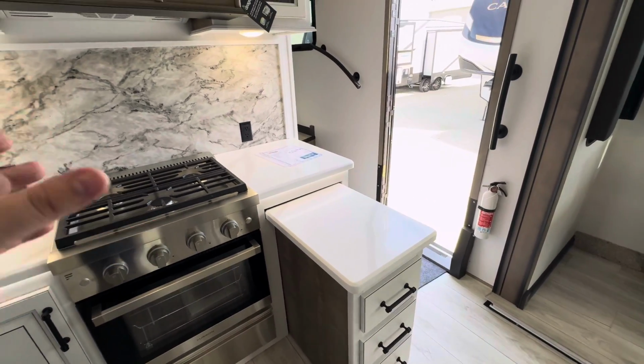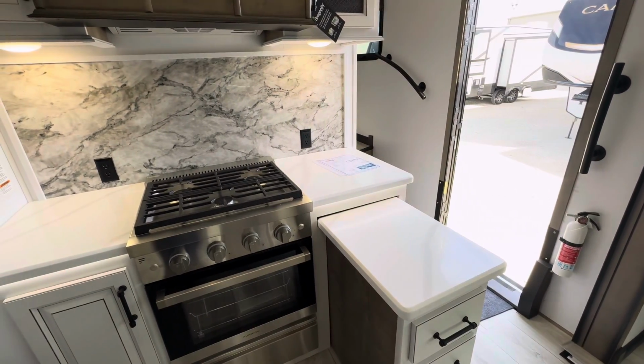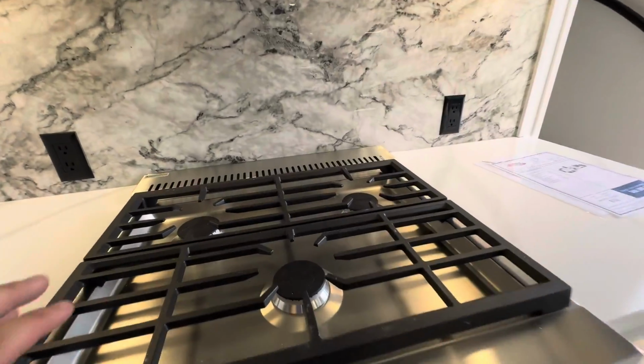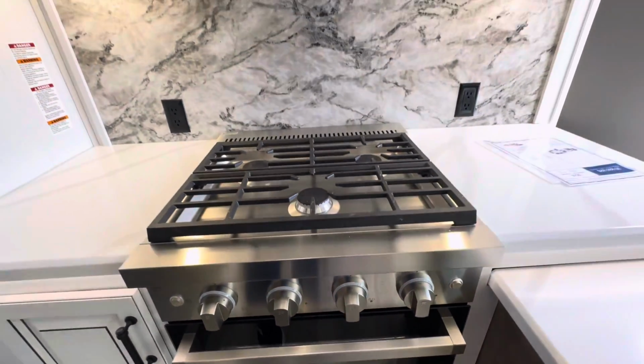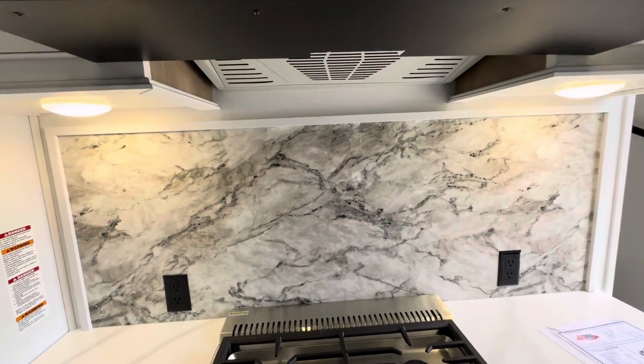Just a really good space. Just extra countertop space and extra storage. You can't beat it. It's what camping's all about. Finding cool ways to put cool storage. 3 stovetop burners so you can whip up all the fixings. And then a pretty good size oven there too where you could cook up some Cornish hens. Boom, boom. Cool looking backsplash, kind of that little marble look.